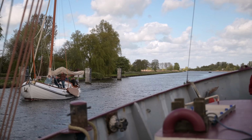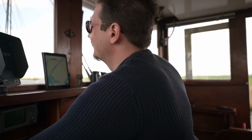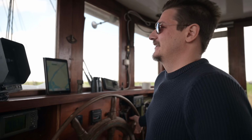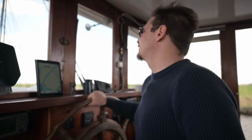Just tell me something about the situation. Oh, that was nice. I'm pretty sure we had right of way because there was this green light flashing, but I wasn't 100% sure, and still not sure if it is the same lock keeper who just wanted to disturb me in this moment. No fun at all, but we managed it well.